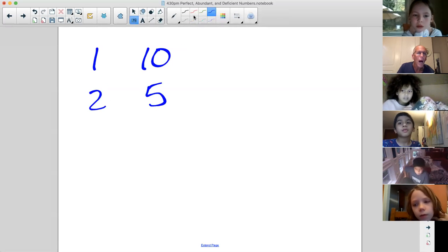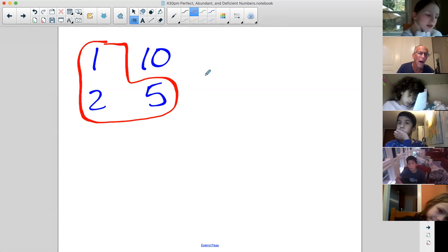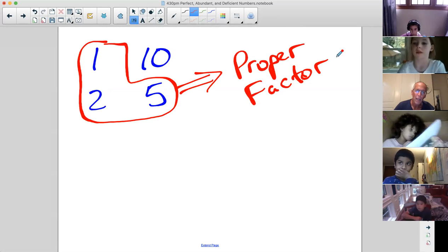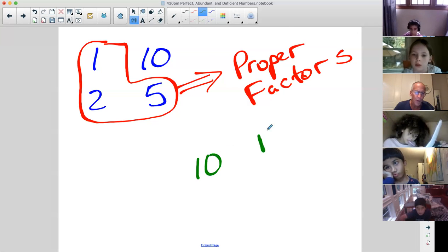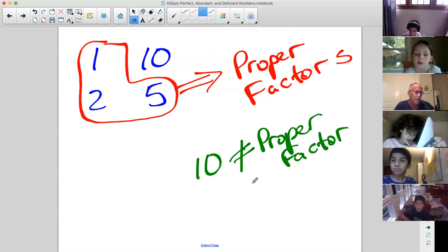Okay, now, I am gonna circle a group of numbers that have a special name. The numbers 1, 2, and 5, they are called proper factors. Now, if 1, 2, and 5 are the proper factors, can you tell me if 10 is or is not a proper factor? On three, 1, 2, 3, go. No. Right, no. Now remember, you can't call out. 10 is not a proper factor.